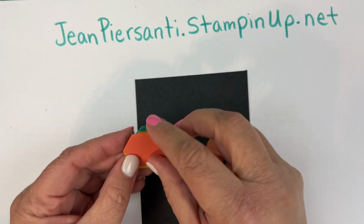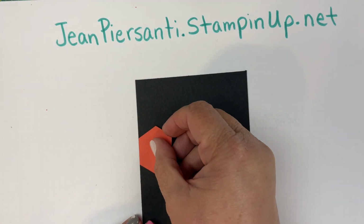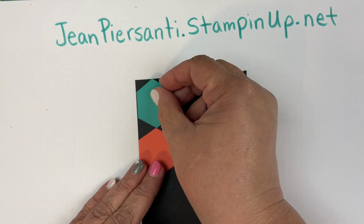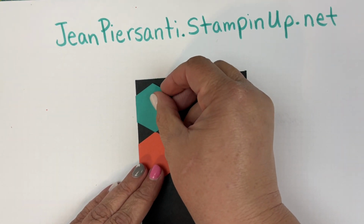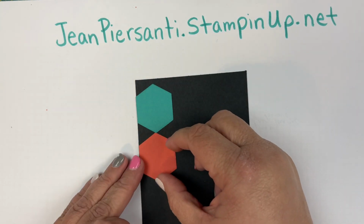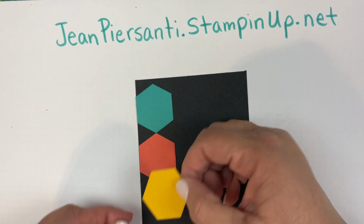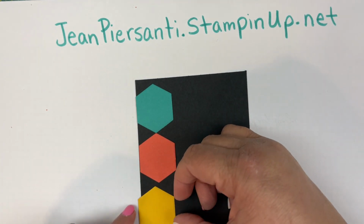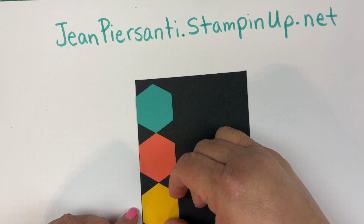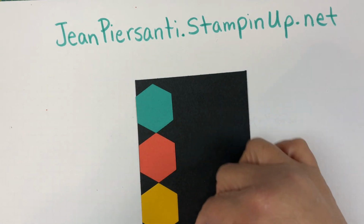Now I'm going to take my basic black, and I'm taking those hexagons, and I am lining them up. So I'm going to line up my first one, and then I'm going to line up my second one. And what I'm going to do is I'm going to move this kind of toward the bottom so that I get this in the middle. And then I'm going to put the third one here and get that nice and lined up. And then I continue doing that. But I do them in separate order.